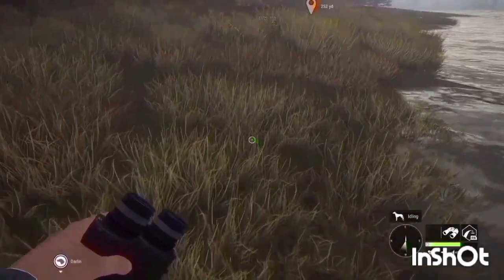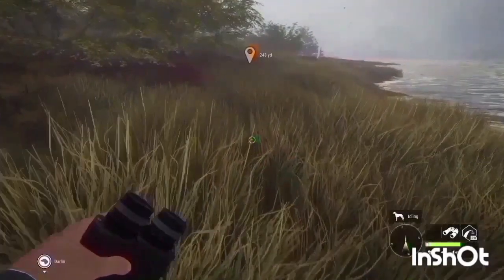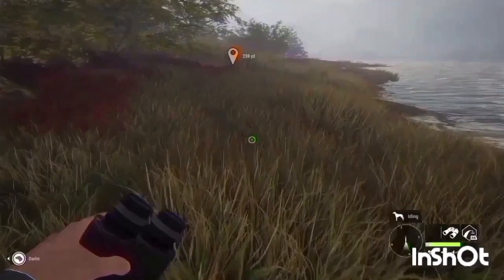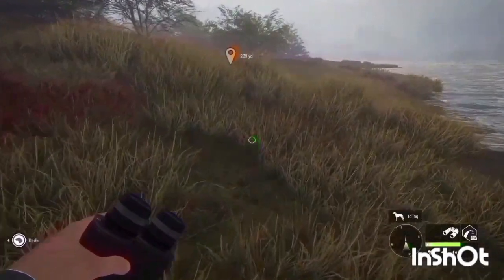My dog just leveled up again. Which is super easy to level your dog up. You just have your dog with you while you're out and about, and your dog's gonna level up as you travel.